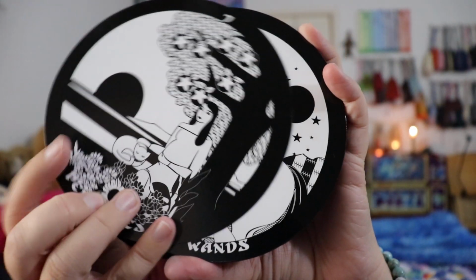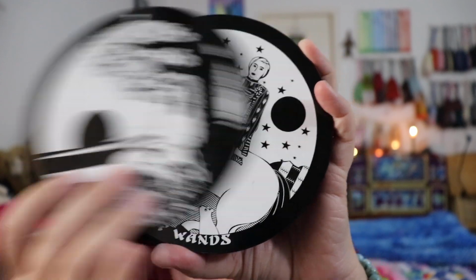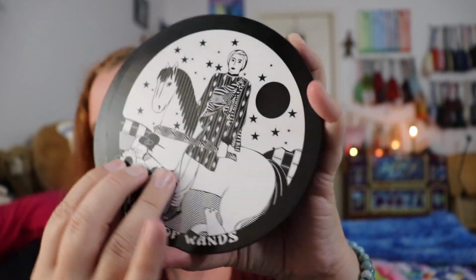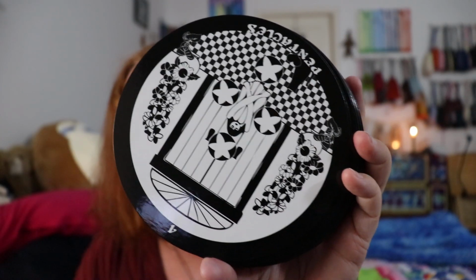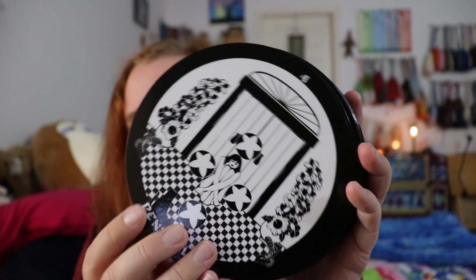It's so funny because I'm looking at this in the viewfinder and my eyes are not the best, so I can't always tell when they're rotated. But I actually have to say I do kind of like how big they are because I do feel like it's nice to be able to be drawn into the card, and I think the large size makes that easier.